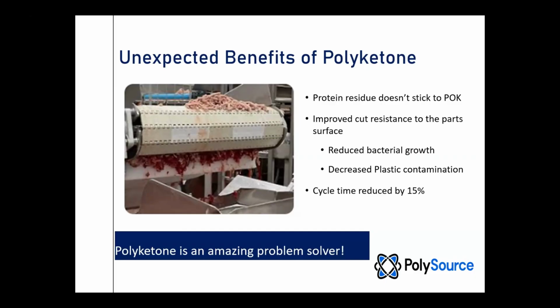Cut resistance was improved. They never had to replace a module because the cut marks were so severe that they were worried about bacteria, so we reduced that. And then, of course, because we didn't have any breakage with the polyketone, the concern for contamination was completely eliminated. On the molding side of things, we were also able to reduce cycle time by 15%. So for the customer, polyketone was truly an amazing problem solver.